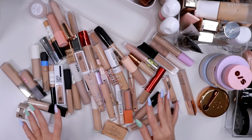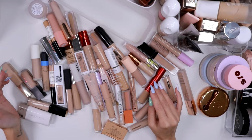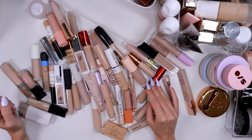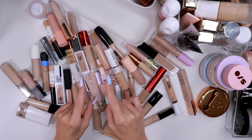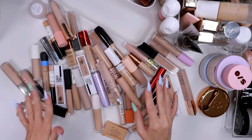Okay, here are my concealers. And you know what? One thing that I have noticed this year is that there are some concealers that I reach for a lot, and then there are some concealers that I don't hate them, but I don't reach for them, and I am really gonna be rough. I'm gonna be rough this year because, quite honestly, some of these, there's nothing wrong with them.